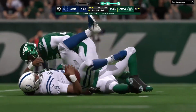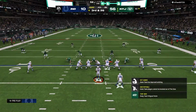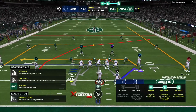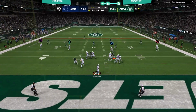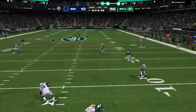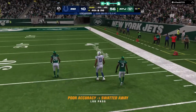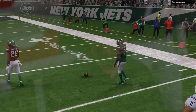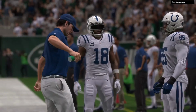Richardson under pressure, and down he goes. John Franklin Myers, the one in there to drop him. One last shot for Richardson. Now a desperation throw deep downfield. And that will be incomplete as time has run out on this football game.